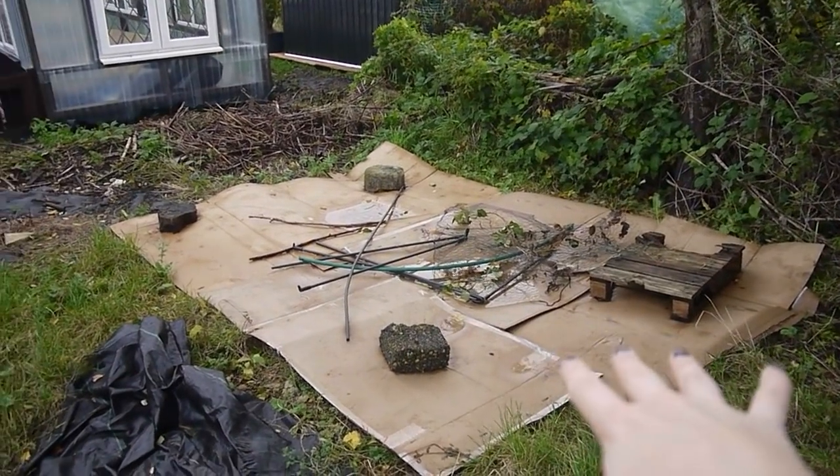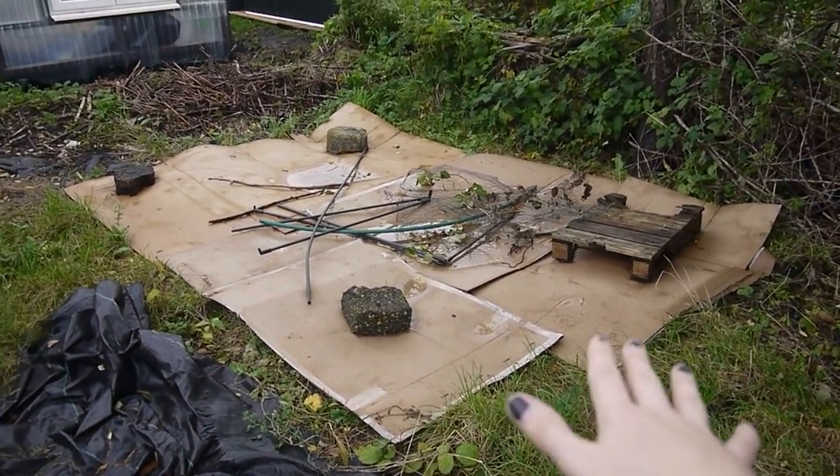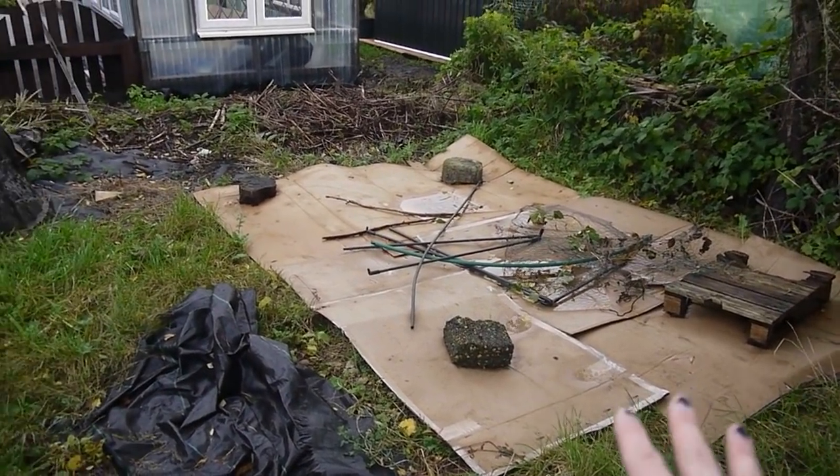This cardboard construction down here is working really well. And what I mean by working well is it hasn't blown away, and that's pretty much all I was hoping for. I don't know if it's going to kill anything underneath. Maybe it will, maybe it won't. The point is it's not blown away in the wind.